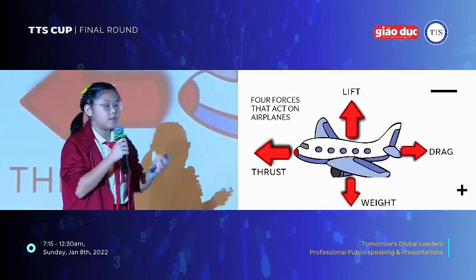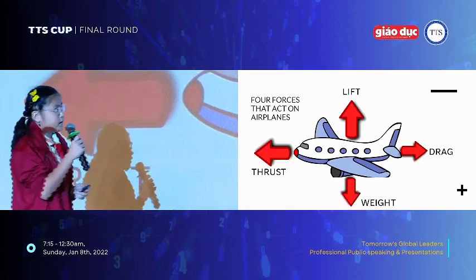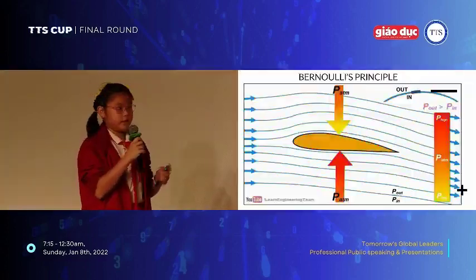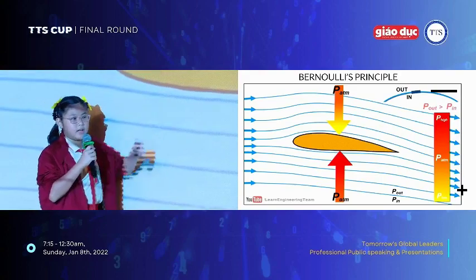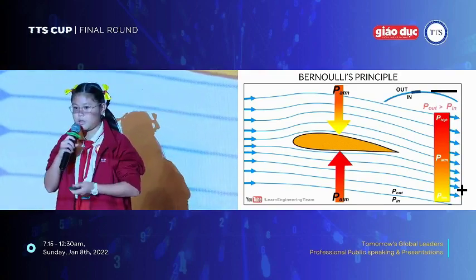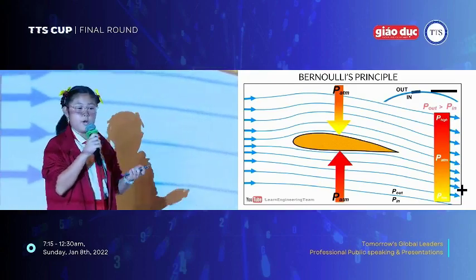Lift is the hardest force to create in aerodynamics. So how do we create it? Bernoulli's principle could help us explain how airplanes generate lift. This is Bernoulli's principle. Do you know what this shape's name is? It's called an airfoil. When you take an airplane's wing and you take a saw and you cut it out, this is the shape that you're gonna get. So how does this shape help us with lift?